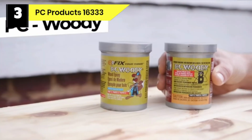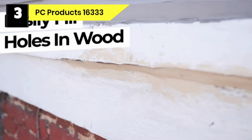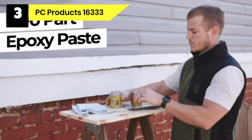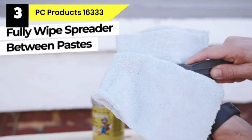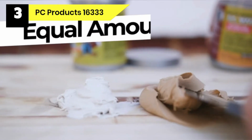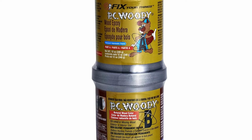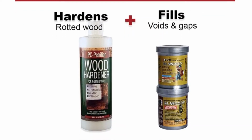Number 3. PC Products 16333 Wood Filler for Large Holes. PC Woody is an epoxy paste formulated to replace missing and rotted wood. It's the best filler for large gaps and deep holes. This epoxy filler is made from natural wood and has many characteristics of wood. The PC Woody formulation provides extended working time for large and critical jobs, allowing the user time to apply or make changes. Filling large holes in wood with epoxy offers structural strength that's greater than most wood.